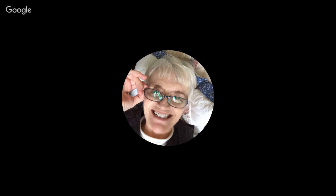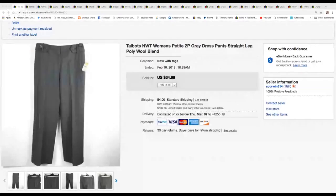Okay, I will switch screens now. You should be seeing any second now a pair of gray pants. These are Talbots, new with tags, women's dress pants in a size 2 petite. Straight leg. They were a poly and wool blend.